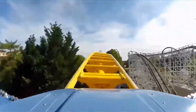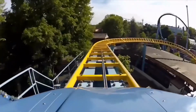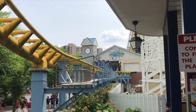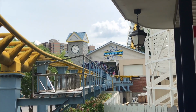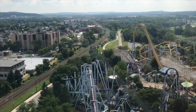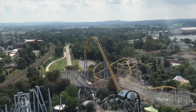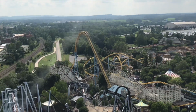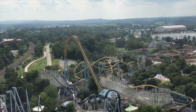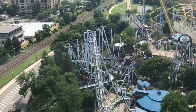Right off the bat, the first thing that I noticed is, okay, this ride is a little bit short. However, as I rode it more and more, it started to bother me less and less, because considering how much I love rides like Storm Runner and Top Thrill Dragster, which Storm Runner I'll talk about in a later video, it didn't bother me all that bad as we rode it more and more throughout the day. The one thing that did bother me about this coaster's layout is just the time that you take between the last airtime hill and the final brake run.